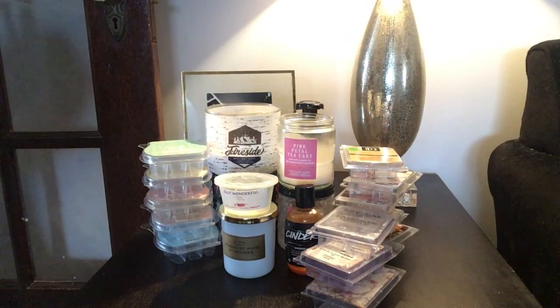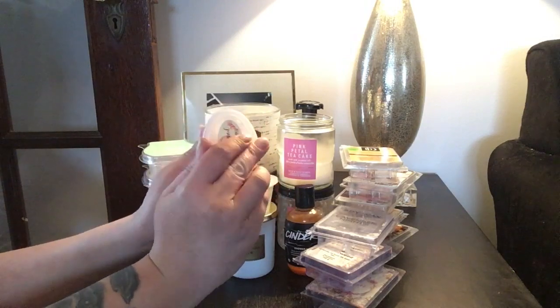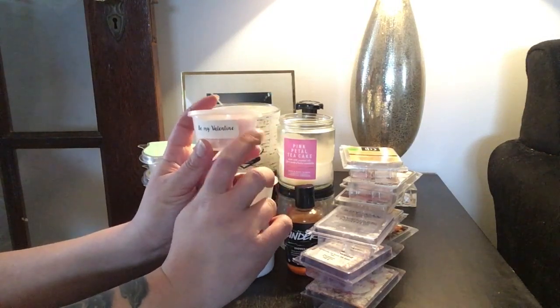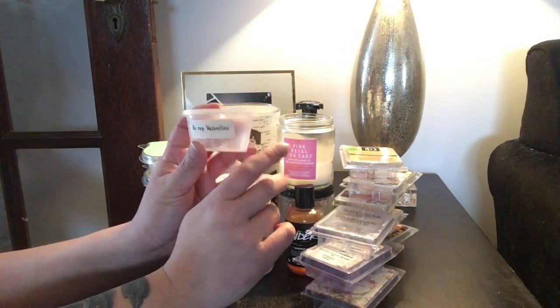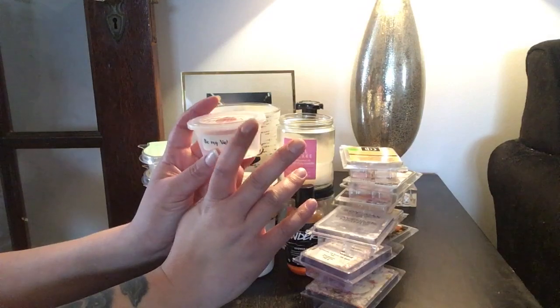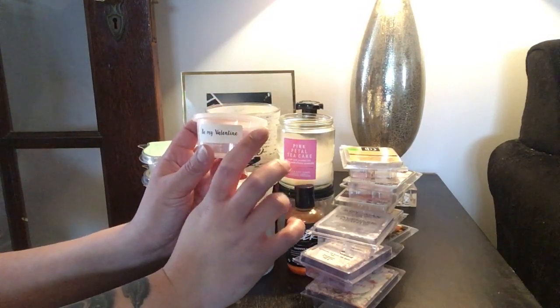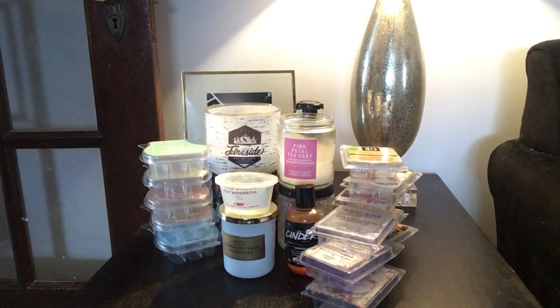From Southbound Candle Company, this was the Valentine's Day sampler from 2018. I finished a scent shot of Be My Valentine. This was so strong. I know my girl Amber had said that she didn't find it strong when she ordered it. She sent me a bunch from the Valentine sampler, which was so generous of her. But a year later, this threw like a beast. I cut the scent shot in 4s and it made my house smell gorgeous.